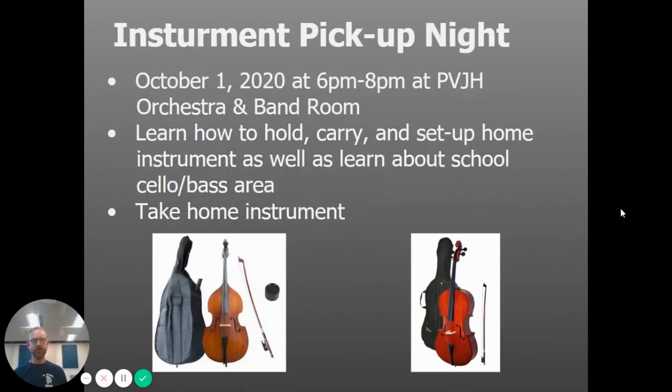Instrument pickup night. We'll have an instrument pickup night probably October 1st, and we'll send out instructions on how that'll work. We'll get the instruments ready, and then you'll come and get your instrument and take it home. It kind of depends on what the situation is. We might have some type of tutorial explaining how to carry home the instrument. That might be a virtual experience, or we might try to do something in person. But we'll try to include that as part of the package as far as picking your instrument up.